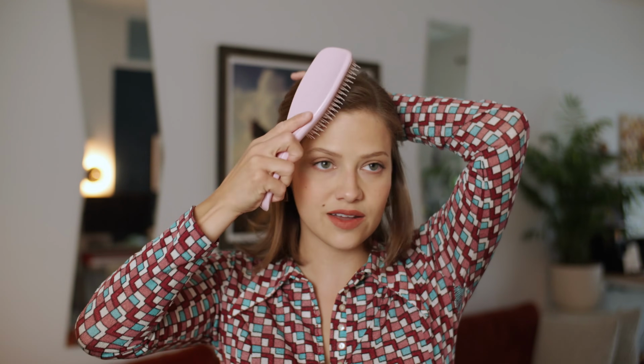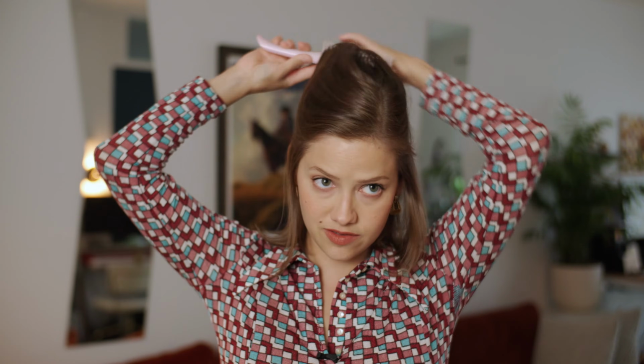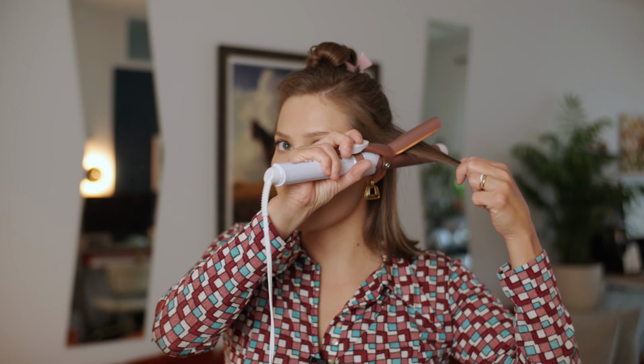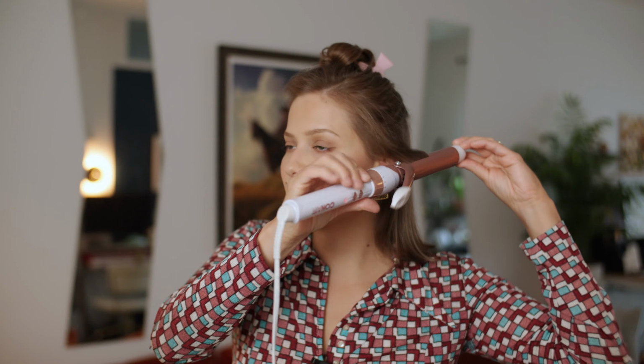I blow dried my hair, freshly washed. Gotta have the side part for this hairstyle. Definitely gives you the vintage feel. I am gonna section it just to do like a bottom half and a top half because it makes it easier. Take a small section, and this is how I'm placing the curling iron.